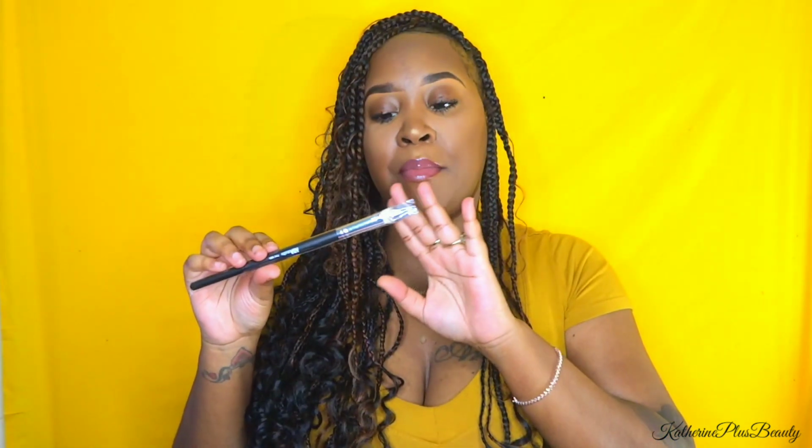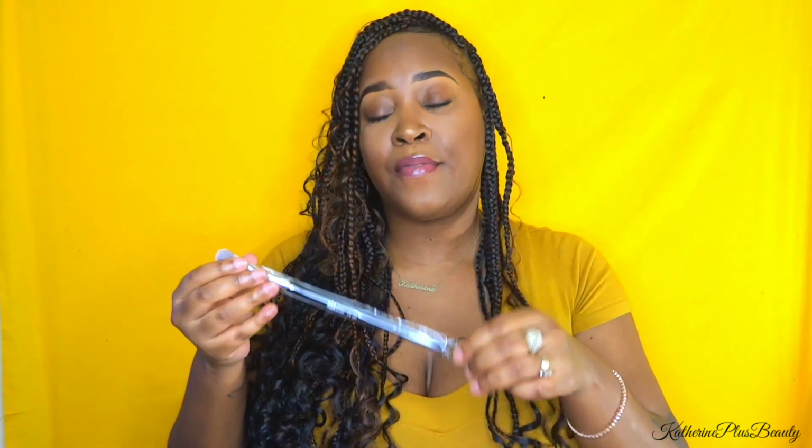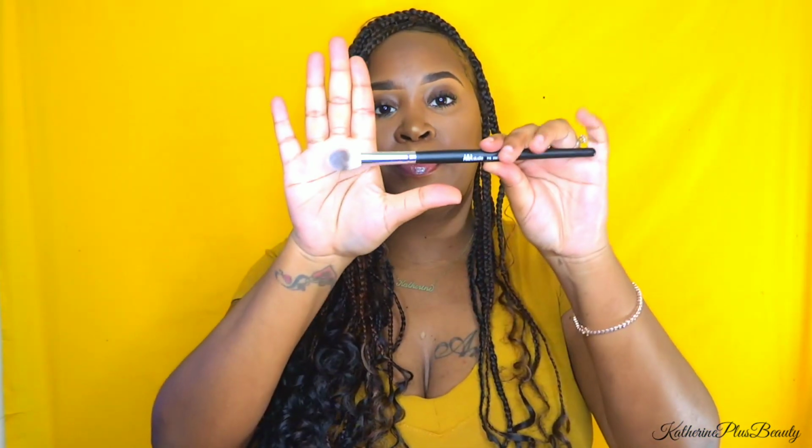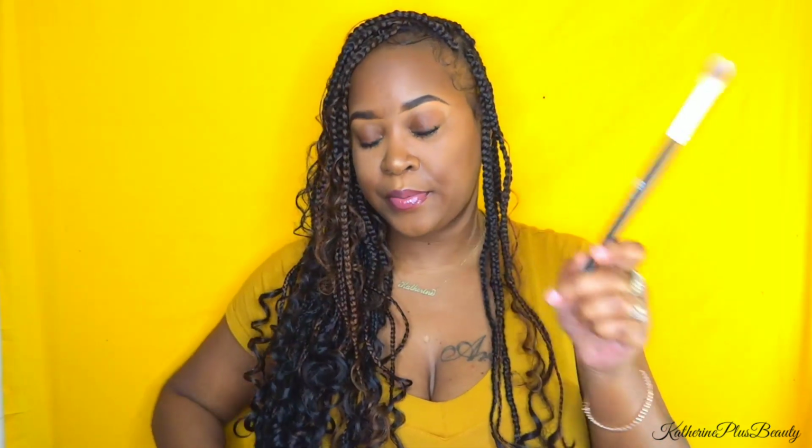I also picked up a makeup brush. This is actually the AOA Studio F19 brush, and Taisha always brags about this brush in her videos for highlighting, and I had to pick it up because I do love highlighting. And the bristle is very soft, but not too soft. So yeah, I cannot wait to try this brush out, so I had to pick this up.